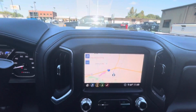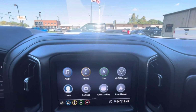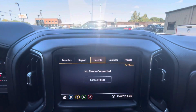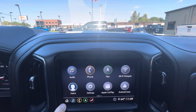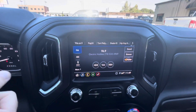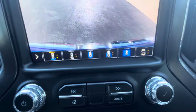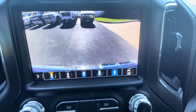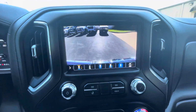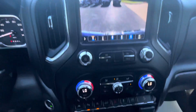Dash. Got your navigation showing here. Check some of your options. Make sure that touchscreen is working properly there. Thing looks good. We'll check your backup camera for you here as well. Lots of options. You see all the options you could scroll through. Different views on your backup camera. Really good size screen, as you can see. Very clear image all the way around.